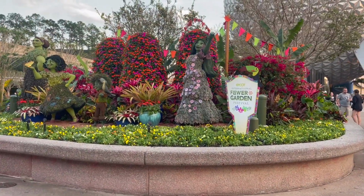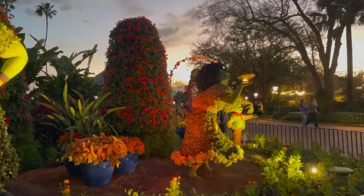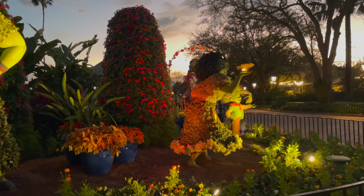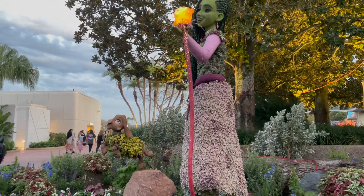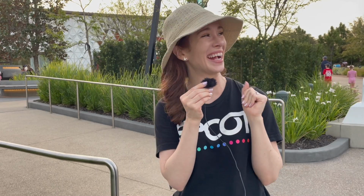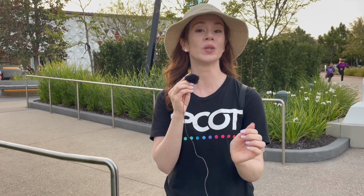Encanto held that spot in years past, and that topiary has returned at the entrance of World Showcase, but it also is sporting a lighting feature, and that's one of the cool things about this festival this year is that a lot of the topiaries are getting enhanced lighting that allows them to be enjoyed in a different way at night. Like we have Asha and her star, Mirabelle and her firefly maybe, and Goofy and his light up dandelions. Over in Norway, Anna and Elsa have returned, but this year Elsa is sporting a lovely blue snowflake cape.